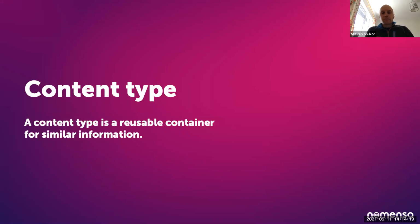A content type is a reusable container for similar information. You can think of it as a template. A content type could be a blog, a video, a picture gallery, a product page. The key word here is reusable container. Let's say you're selling fridges online. You'd reuse the product page for each fridge you're selling. That product page contains the information customers are interested in, broken down into chunks. In the case of a fridge, you'd have a chunk for a name, the brand, the image, the price, a chunk for the size, the energy rating, etc. All your fridge product pages would contain similar information.